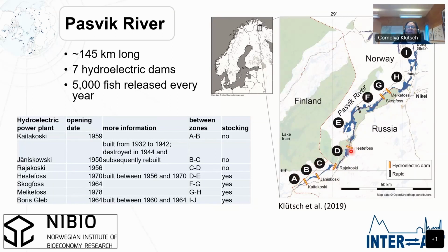This yellow-orange stripes here are basically just a communication tool for us to compare these different parts of the river, what's happening in there. And it was a logical distinction that we have parts that are separated by two hydroelectric dams that were built in the 1950s to 1980s. So there's a bit of information here about those dams in the table, so that these get a letter to communicate where we are working, for example.